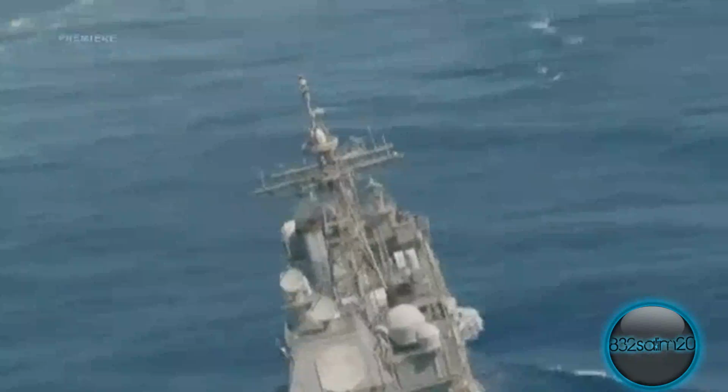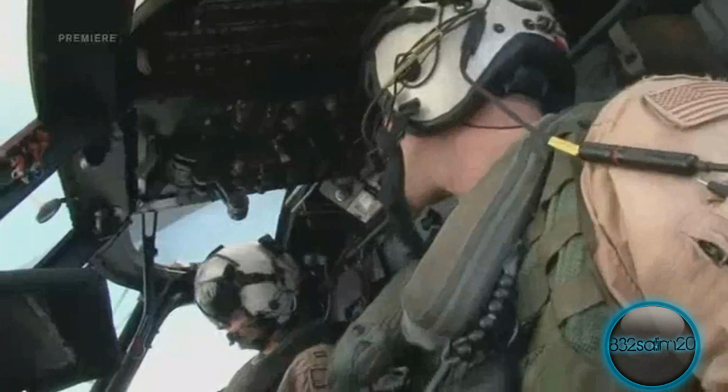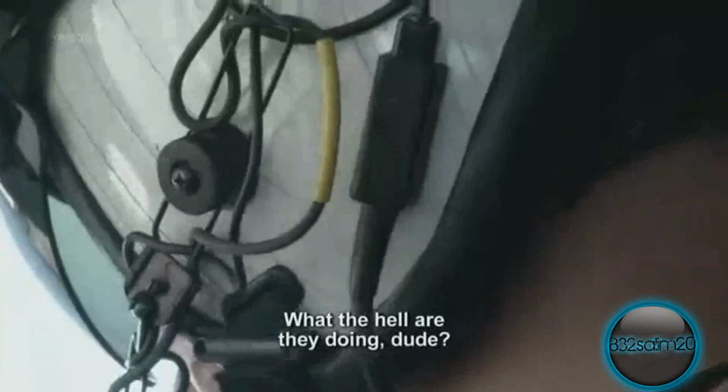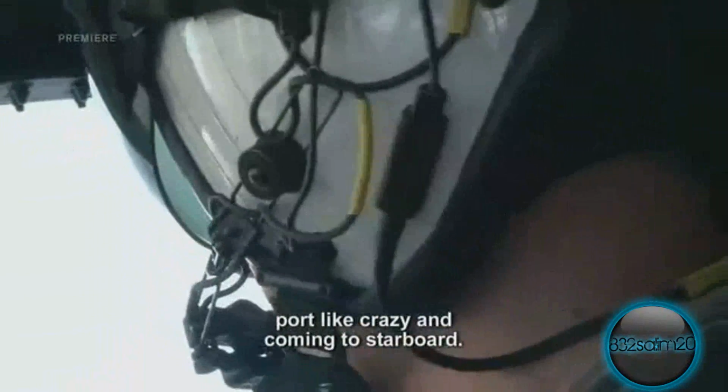I'm sure that they were sitting there going, what are these crazy Americans doing? Captain Brown's quick thinking even catches his chopper crew off guard. What the hell are they doing, dude? Look at them. They're throwing it over to port like crazy, coming to starboard. When they hit that first wave, they were surprised because that skiff came up out of the water and back down. That's what swamped out their starboard engine. Okay, they've already lost an engine.